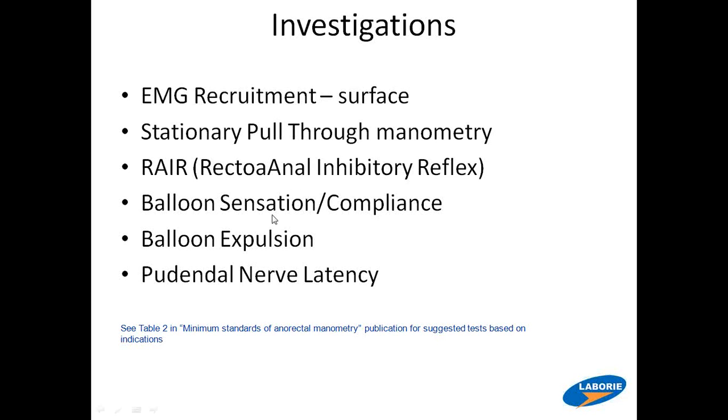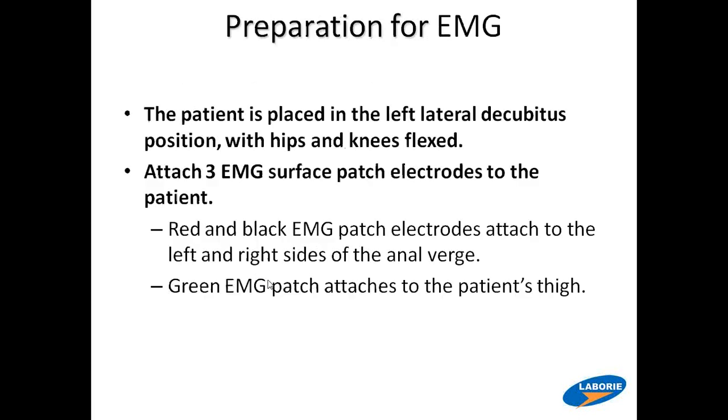Rectal anal inhibitory reflex, we talked about. Balloon sensation or compliance. It's hard to call it compliance because it's not a closed lumen. It's an open lumen. Balloon expulsion and pudendal nerve latency.